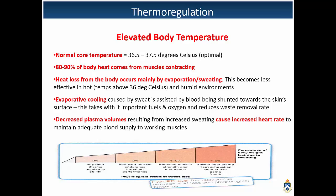Thermoregulatory fatigue, an elevated body temperature. When we exercise, we produce heat as a result of aerobic metabolism. Heat is a byproduct, and normally we're pretty good at getting rid of it. Our normal body temperature ranges from 36.5 to 37.5, and any variance outside of this temperature means that the body isn't going to function as well as it possibly can.